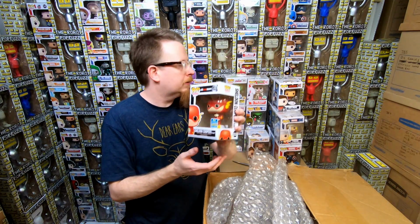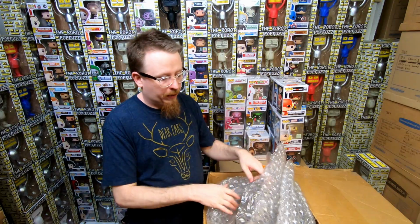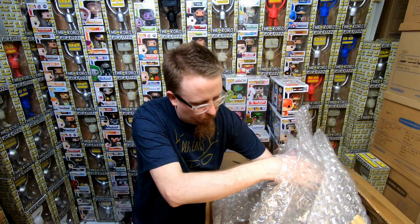So I have this one, Sheldon as the Flash. This one will be for sale. Or it might be the one I have already. I'm going to have to compare the two. Just double check.